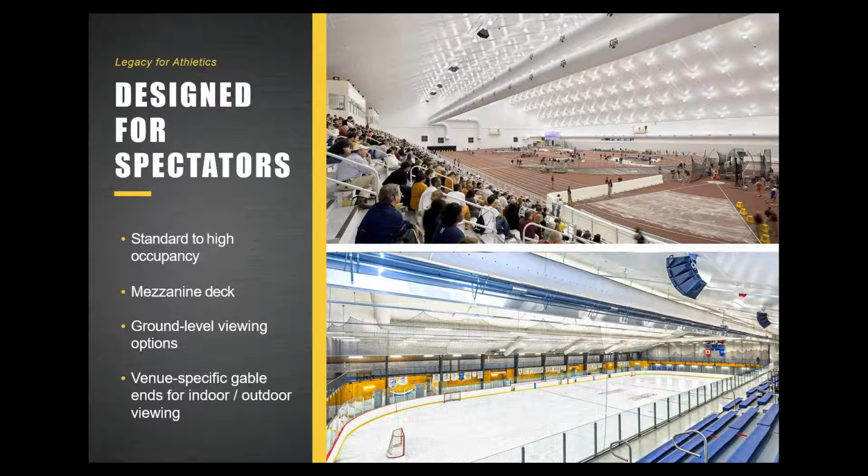Again, some of you are going to be looking at potentially designing your building to handle spectators, to handle high occupancies, maybe mezzanines, ground viewing options, bleacher options. It could be something where you put an overlooking mezzanine from the end of the building. All of those different options are going to be possible in a legacy building.